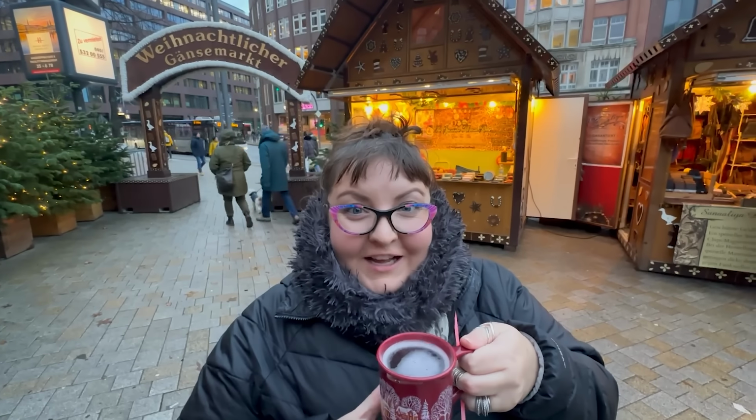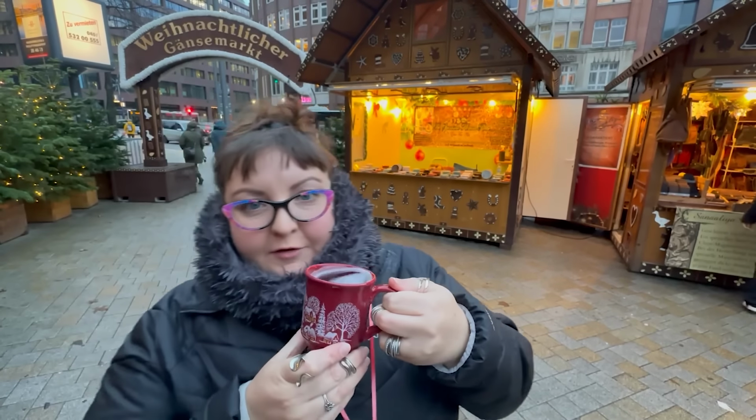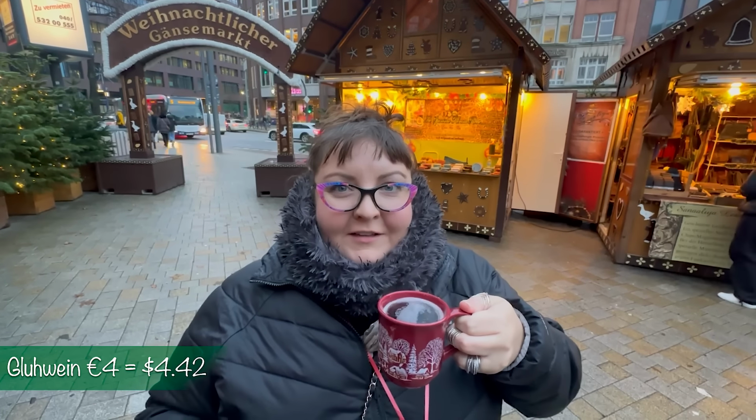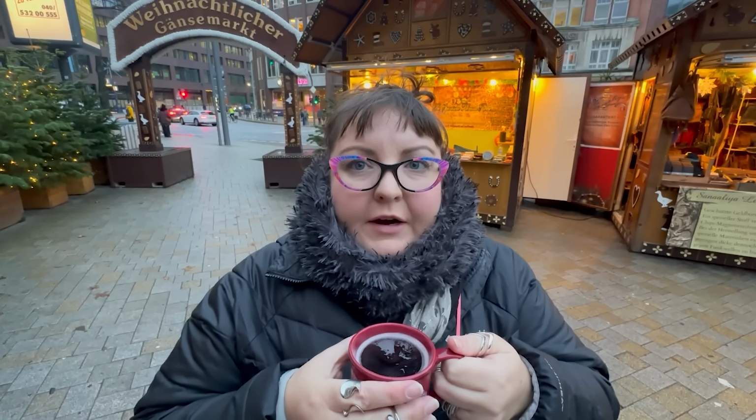Our first Gluhwein in Hamburg, Germany. Cute mug. Adorable. Lots of cloves, lots of cinnamon. Very spicy. Hot. It's really good. It's definitely like a red wine, like a dark wine, right? Very spicy. I like it.